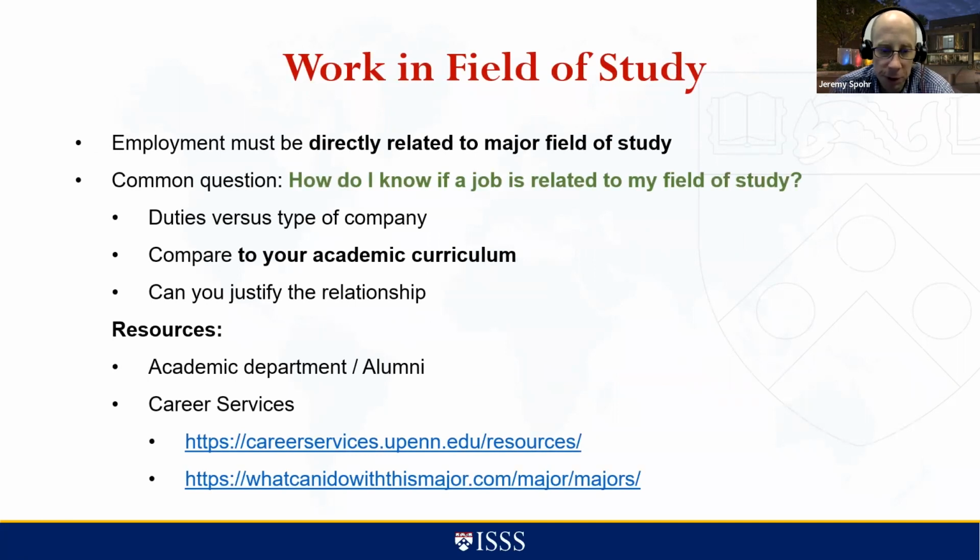Work in the field of study. This is a really common question from students. They say, how do I know if this work is in my field of study? Well, the main guidance that immigration gives us is that the employment must be directly related to your major field of study. And then students say, what does that mean? Well, it really needs to be something that you and your employer can easily explain to a layperson or to immigration if you're ever asked about it.